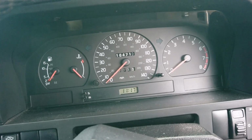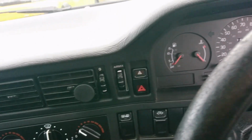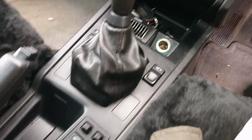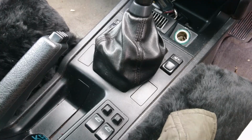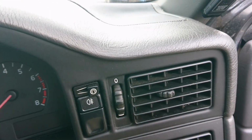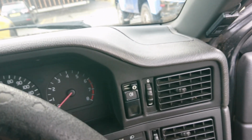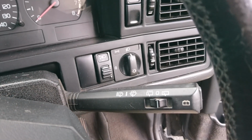165,000 miles approximately. Leather steering wheel, which is quite nice. Very, very comfortable seats, of course. It's a mid-90s Volvo, of course it is. Electric window switches are actually on here, which probably made it a bit easier to convert the car from left to right-hand drive. Classic controls for the lights here. That, I think, is for the dashboard illumination on there. Front fog lights are here, just normal fog lights, not the front ones. And there is the control for the rear wiper.